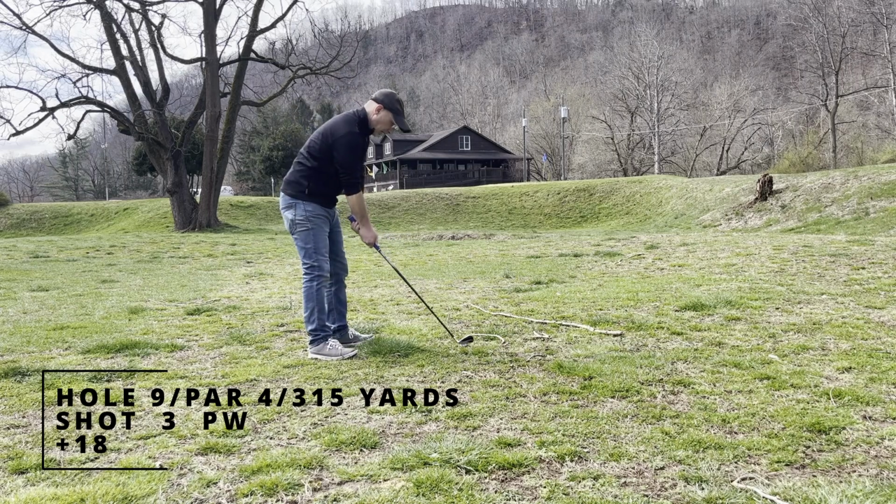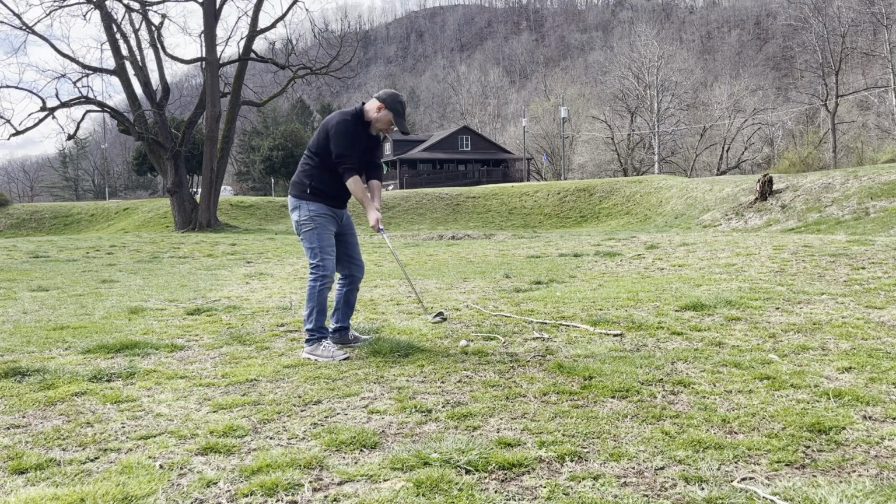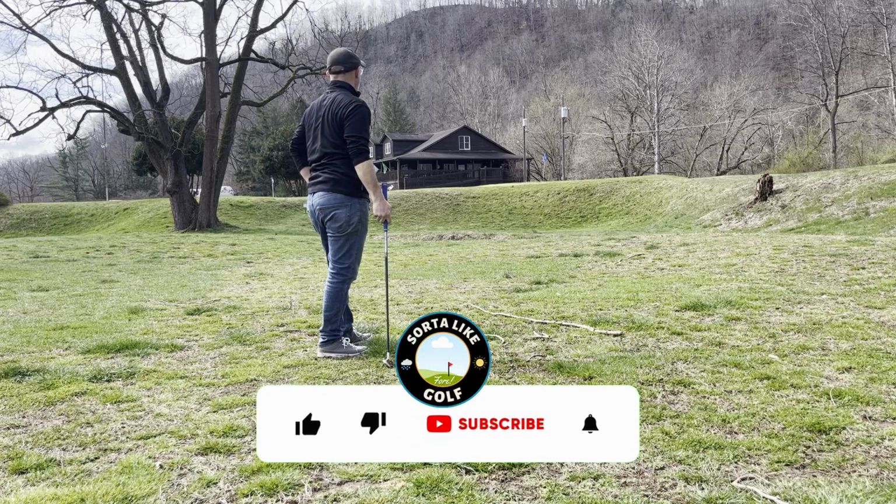And you can see how raised the green is. What you can't see from there is right in front of me is a ditch with water in it again. But this pitching wedge is pretty much perfect. Lands right on the green.